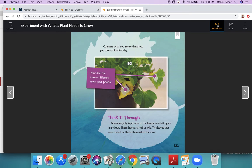Compare what you see to the photo you took on the first day. How are the leaves different from your photo? Think it through. Petroleum jelly kept some of the leaves from letting air in and out. Those leaves started to wilt. The leaves that were coated on the bottom wilted the most. Now, what is the cause of the leaves starting to wilt? Yes, the petroleum jelly kept some of the leaves from letting air in and out. What is the effect of putting petroleum jelly on the bottom of the leaves? Those leaves did what? They wilted the most. Why do you think the author organizes the text around causes and effects? The author wants readers to think about what might happen and find out on their own using an experiment.